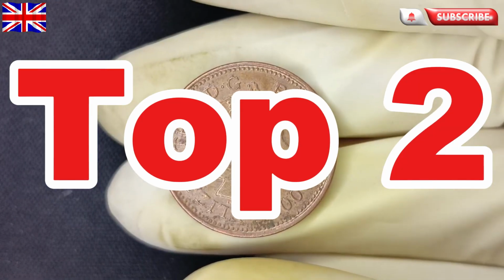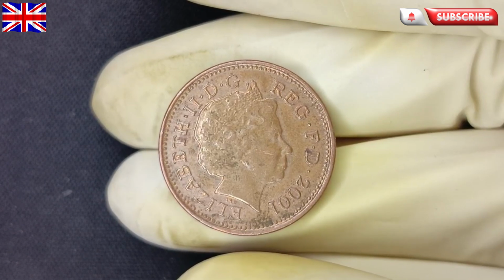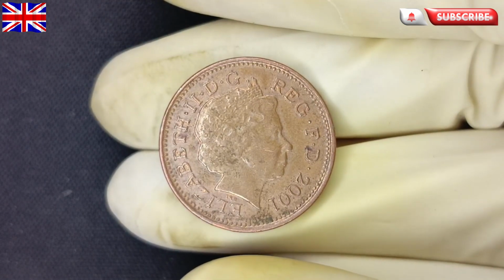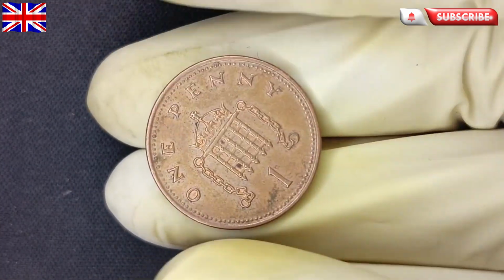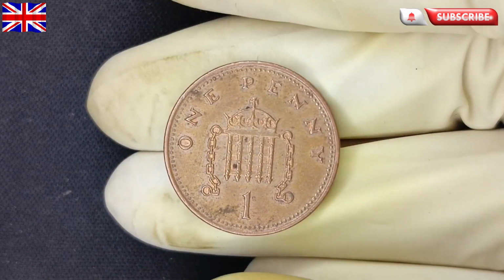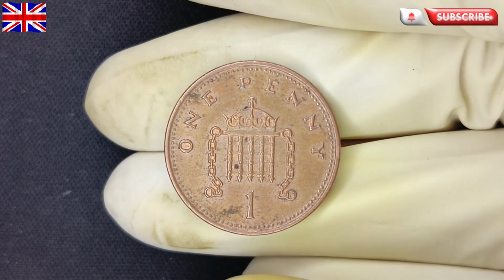Top 2. The United Kingdom's Elizabeth II 1 penny of 2001 stands as a particularly captivating emblem, a tiny disc of metal that tells a story much larger than its humble denomination suggests. Today, we journey deep into the world of this incredible coin, tracing its roots, admiring its design, understanding its rarity, and ultimately discovering why it has captured the imaginations and the wallets of collectors around the world.